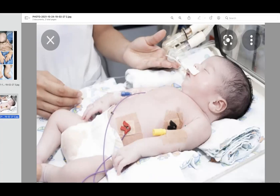If this lesion is duct dependent, I want to start prostaglandins, involving the neonatal intensivist. And also, I want to do an ECG and chest X-ray.